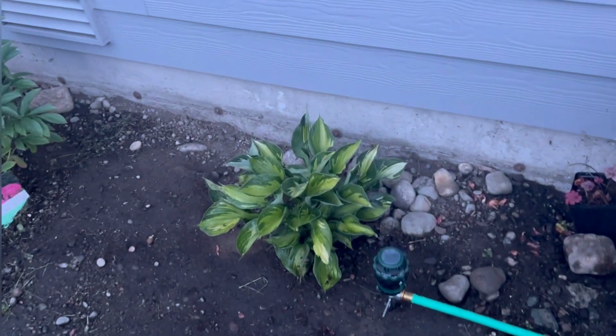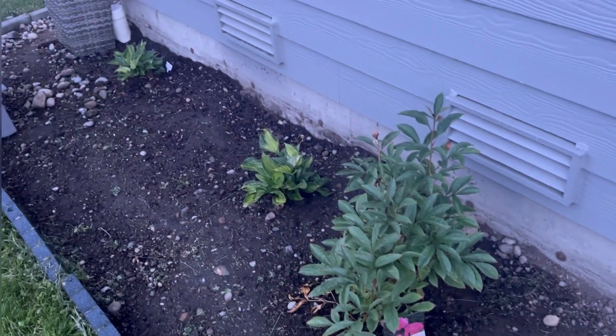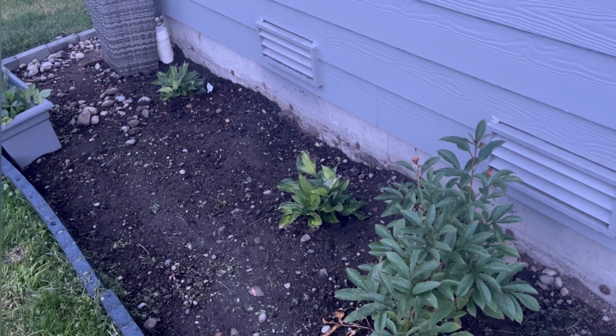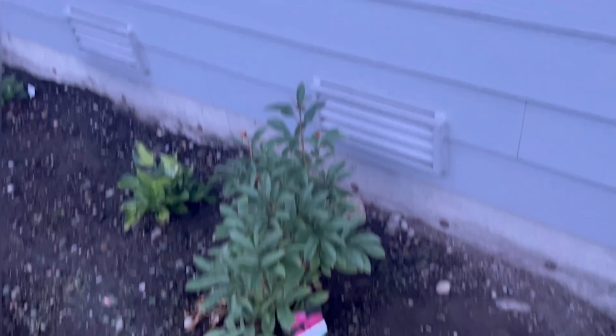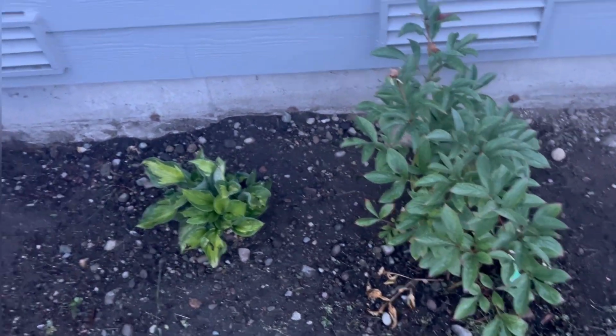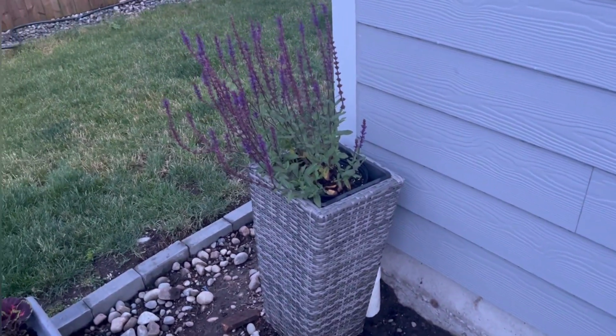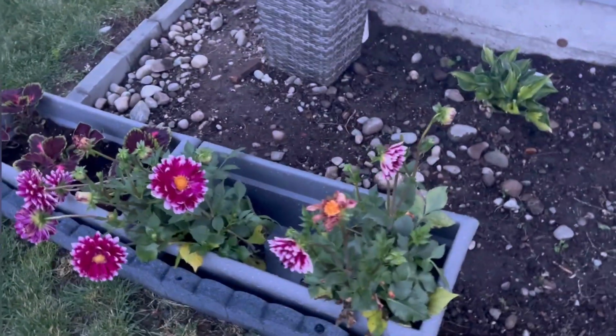And my hostas are not new. They have come back at least once because I planted them last summer, so that's great. And then my peony will die back, but it will come back next year as well. And then I have some more lavender. It's supposed to be perennial as well. And then here are some more annuals.